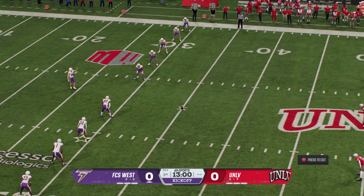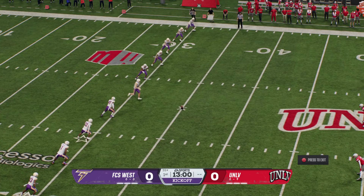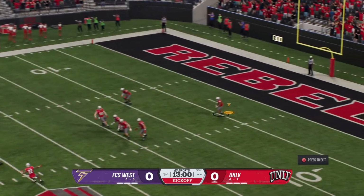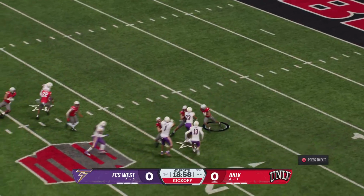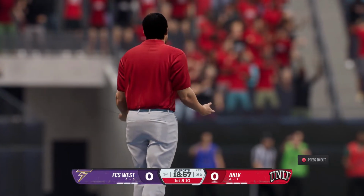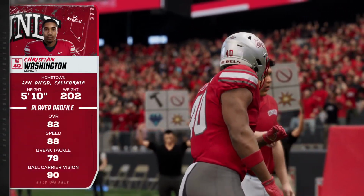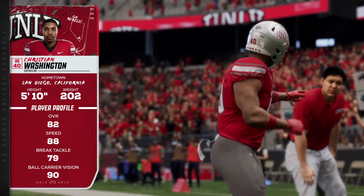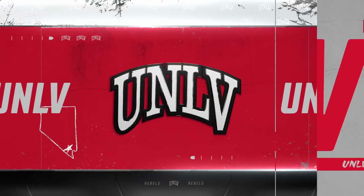The Titans will kick it away first. Here's the return from inside his 10. Nice job executing all of the assignments as they put a stop to that return at the 22. The Rebels offense will be the first to dial up ball plays in this one.